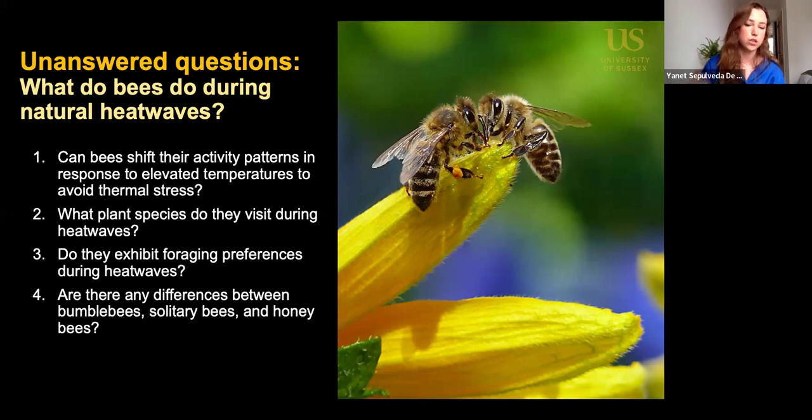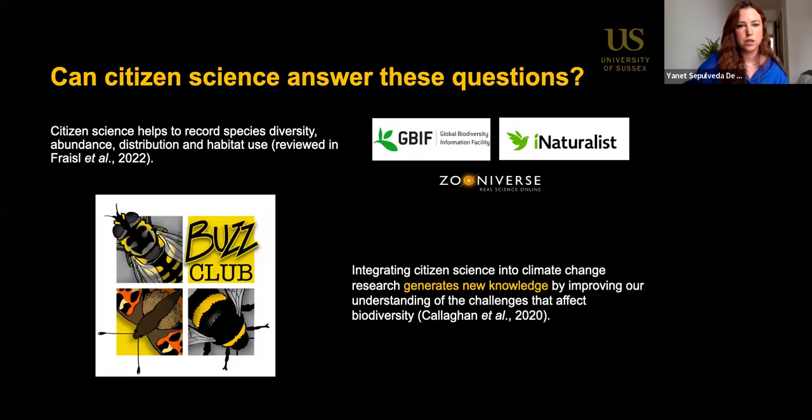We know from some laboratory experiments that heat waves or elevated temperatures can also alter the resources that plants offer. So these can also alter the preferences of bees. Do they also exhibit foraging preferences during heat waves? Do they stop foraging for pollen and start foraging for nectar, for example, or vice versa? And because most, or all, of my PhD project was involving bumblebees, mainly because of how practical and easy it is to get commercial bumblebees, I also wanted to know whether there were some differences between bumblebees, solitary bees, and honeybees, because they are also very important.